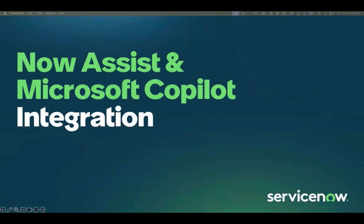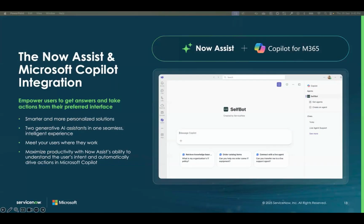Okay, let's get a deep dive into today's focus area, which is Now Assist and Microsoft Copilot integration. So just to start with introducing what Now Assist and Copilot for Microsoft 365 integration is. So with this integration, you get both Microsoft Copilot and Now Assist in one seamless, intelligent experience. Both Microsoft Copilot and Now Assist are high performance Gen AI tools, and they both have distinct skills. So by combining the distinct generative capabilities and features of Now Assist and Copilot, this integration offers a more holistic solution for our customers that is ready to be used.